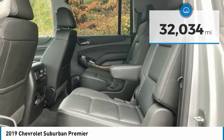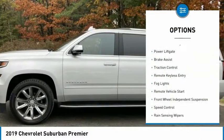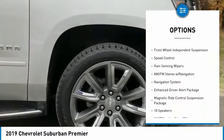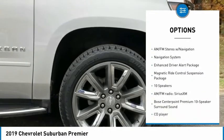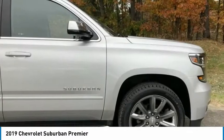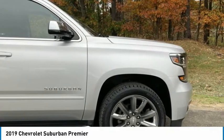Here are some of this vehicle's great options: electronic stability control, power liftgate, brake assist, traction control, remote keyless entry, fog lights, remote vehicle start, front wheel independent suspension, speed control, rain sensing wipers.